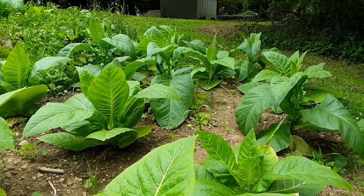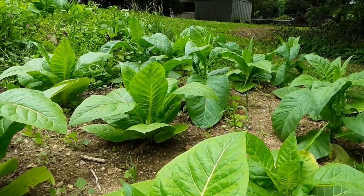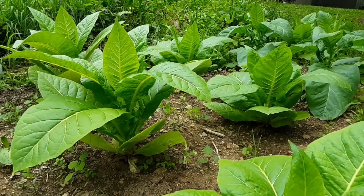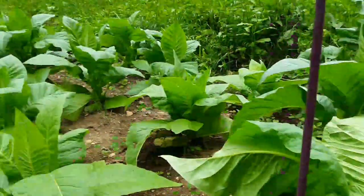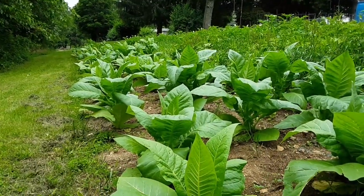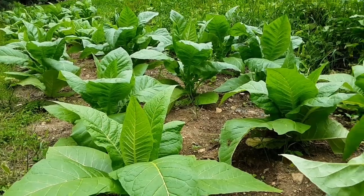There is a natural predator against those. It's a certain type of wasp. I don't know the name of it, but there is a wasp that will lay eggs on those specific caterpillars that will actually eat their way through the caterpillar and kill it. But don't rely on that. You want to pick your caterpillars off as soon as possible.